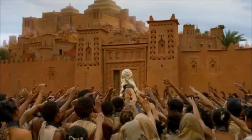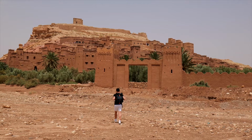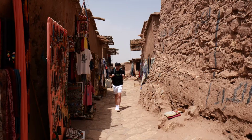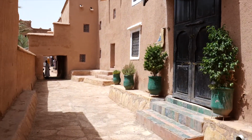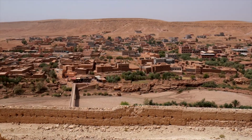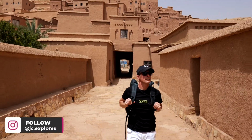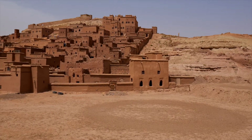In fact, much of Series 3 was filmed right across Morocco, and this Kasbah made of clay doubled as Yunkai, or the Yellow City. Today though, only 5 families are still living inside this giant fortress, which grew as a waypoint for travellers, transporting everything from salt and spices to gold along the major trans-Saharan route.